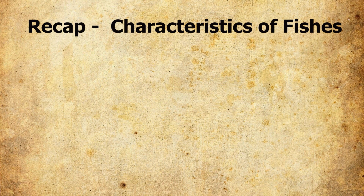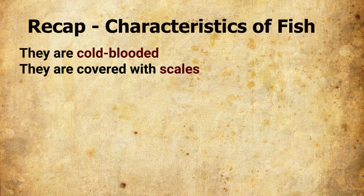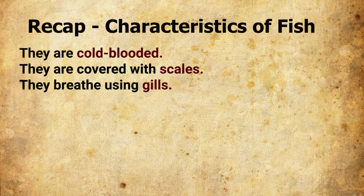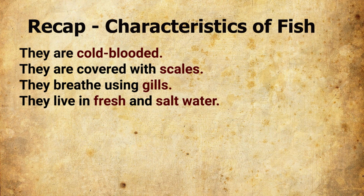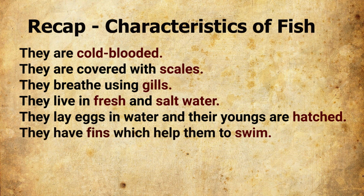We then looked at fishes, characteristics of fishes. Yes, so all fishes are alike in the following ways. They are cold-blooded, their bodies are covered with scales, they breathe by gills. Yes, they live in fresh water as well as salt water. They lay eggs in water. Their youngs are hatched. They have fins which help them to swim.